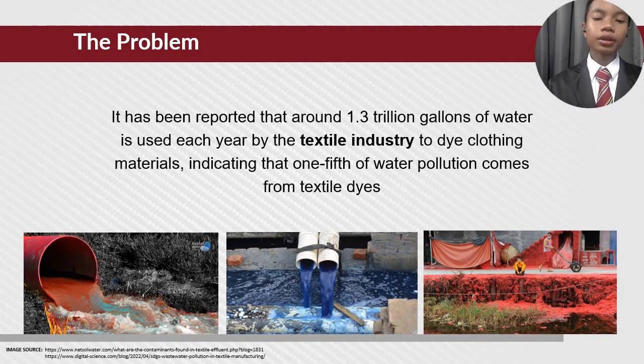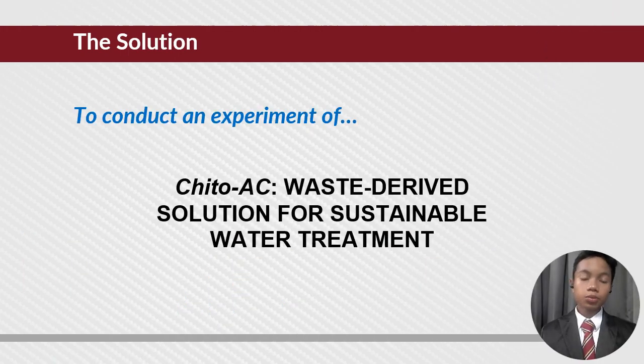It has been reported that around 1.3 trillion gallons of water is used each year by the textile industry to dye clothing materials, indicating that one-fifth of water pollution comes from textile dyes. This project would serve as a solution by producing a composite comprised of activated carbon derived from coconut shell waste and modified with chitosan, which we call Chito-AC.